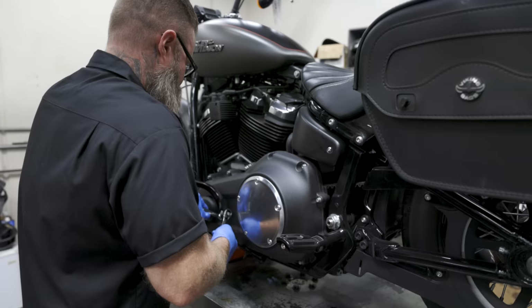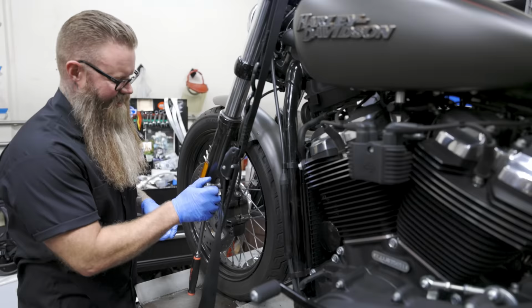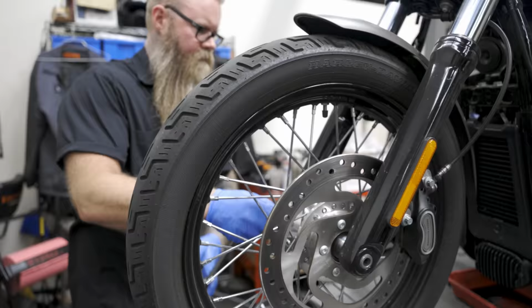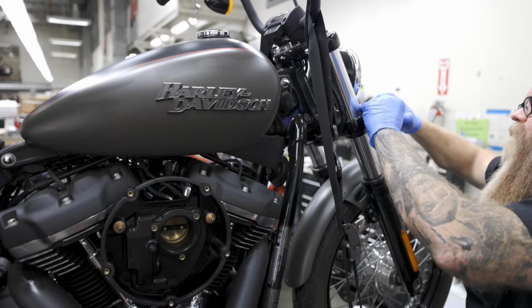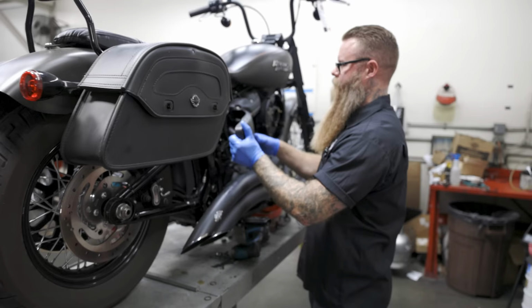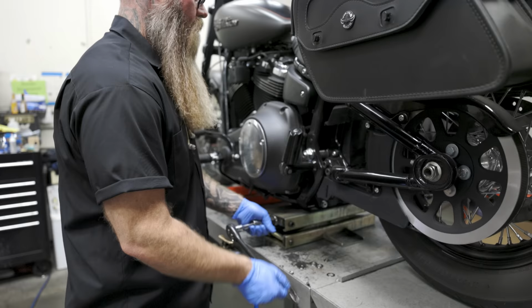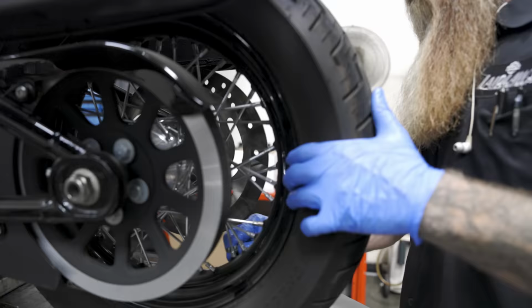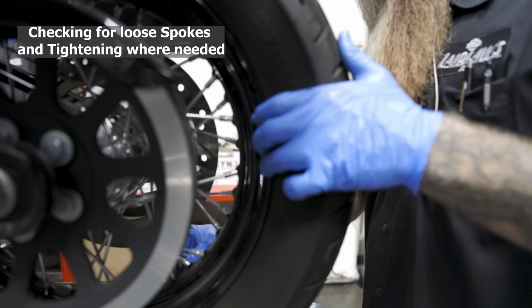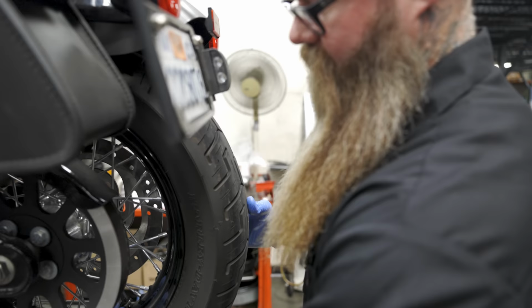Exhaust bolts there? Yes. Great caliper there. Cable pushed on all the way. Check every single spoke? Yeah, lately they've been pretty good, but back in, I think it was 2006, it was really common to find loose spokes at the 1K service.